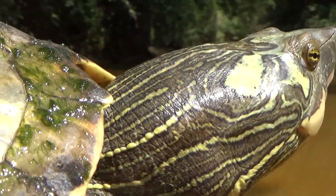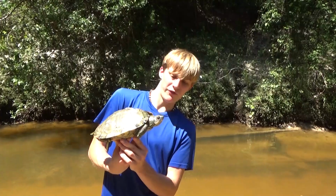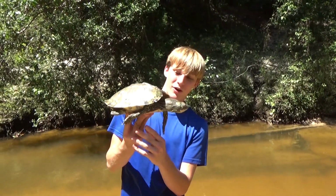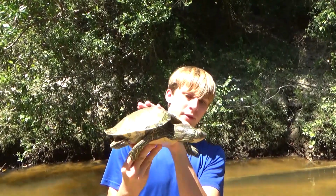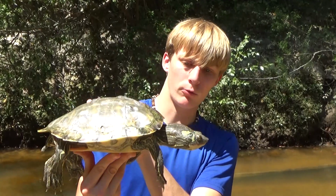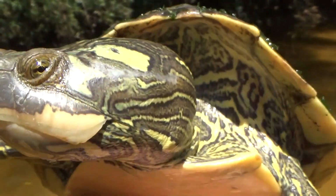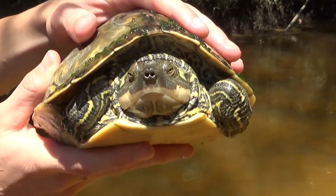Look at how big her head is. Kind of reminds me of the loggerhead musk turtle that we found in this river system. Huge, huge head. And you wouldn't want to take a bite off of this turtle. Look at that. She's very relaxed now, not trying to bite me anymore. And she's like, okay, put me down. Put me back in my little river system. Wow, guys, that is a very rare turtle species. Look at that mouth. That thing can really tear you up, almost like a little snapping turtle.